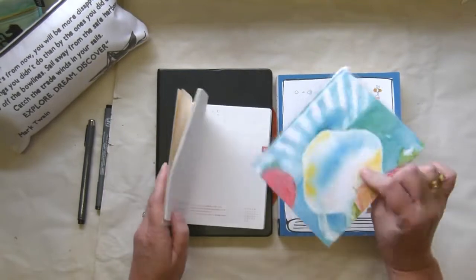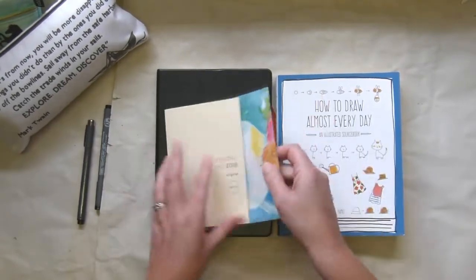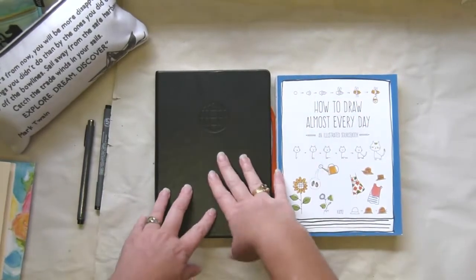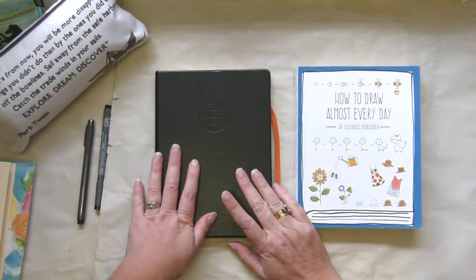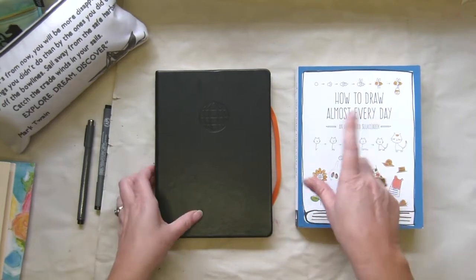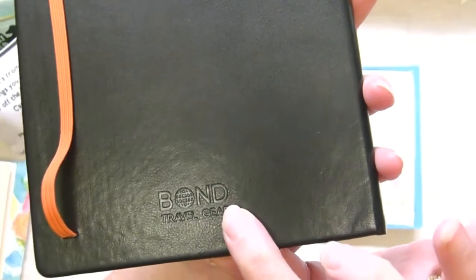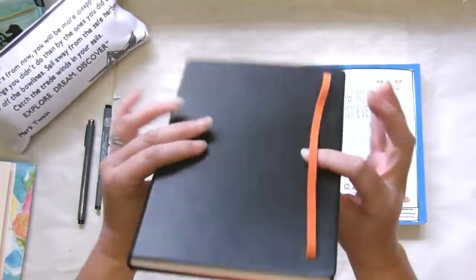Oh, this was just a little thing I had laminated. I'm going to use it as not a dashboard, but something to put behind when you write, because I've worked out I actually am quite a heavy-handed person when I draw. Who knew? So I bought several Tomoe River notebooks, and this is the one that I am using to catch up on my January, February and March, and it is by the company, I don't know if you're going to be able to see that, there we go, Bond Travel Gear, and it's a really beautiful notebook.